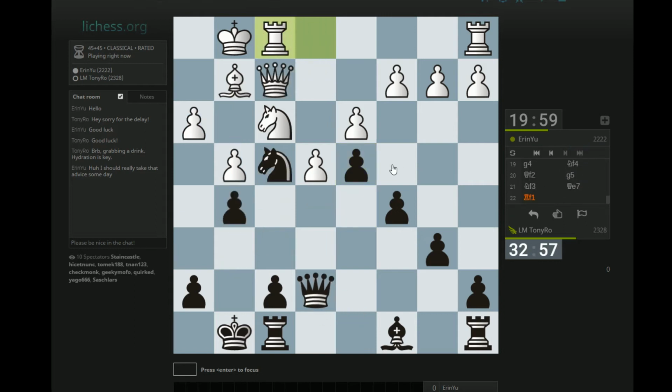Okay, so he goes rook f1. I see you. I've been prepared for this. Okay, and I'm just going to go f6 quickly. f6, e5, bishop e7, e takes f6, rook takes f6, knight g5.